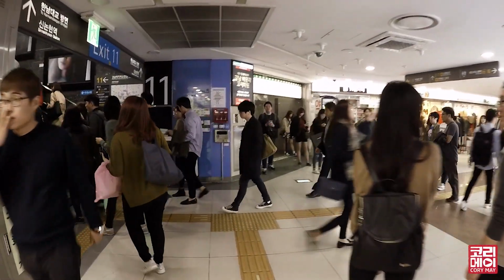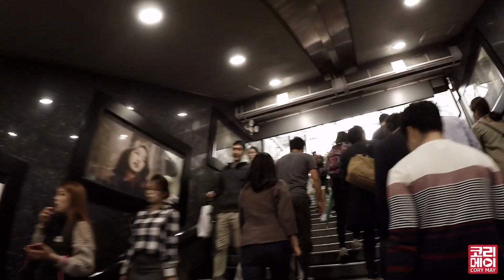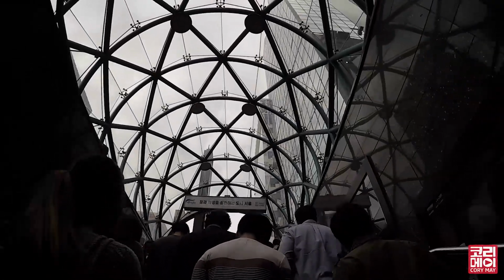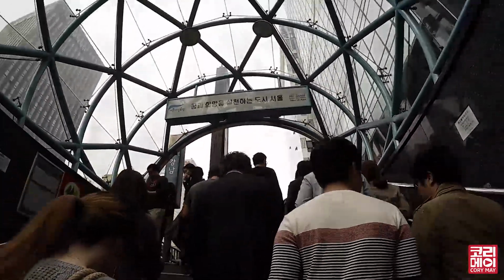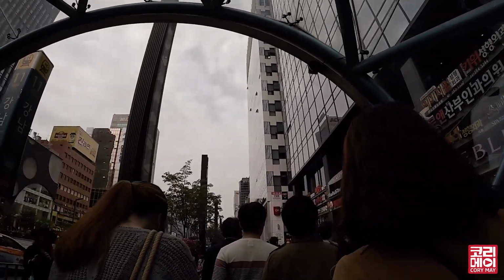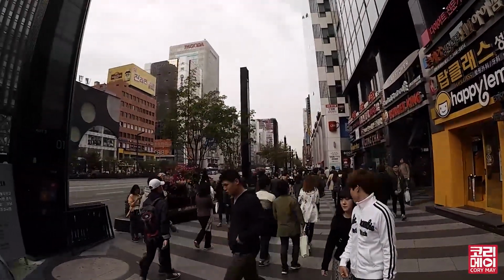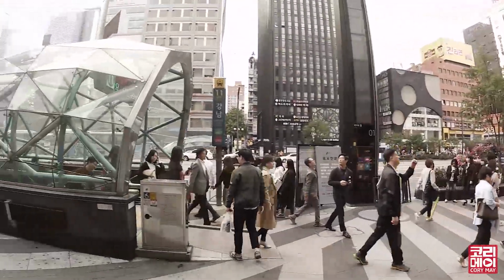Okay, so we've reached the end. Are we done? Yeah, and we're gonna go up, and this is the main Gangnam Street. This is exit 11. This is a place that I used to meet friends every single weekend. There's all these monitors on the side. There's always a huge crowd like this. Yeah, we are out. This is Gangnam. Okay, so we came out of exit 11 at Gangnam Station.